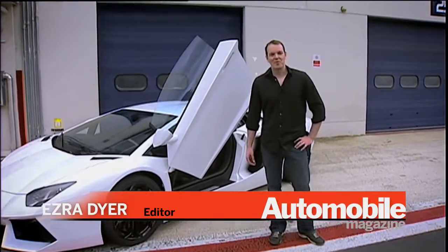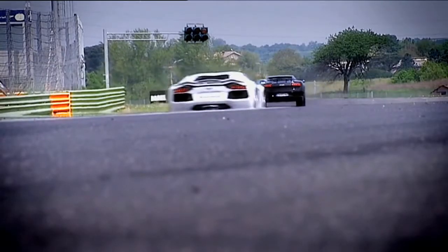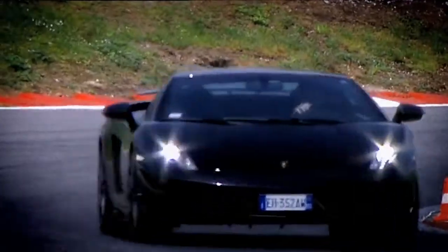I'm Ezra Dyer for Automobile Magazine, and we're here at the Vallelunga circuit outside Rome with the Aventador, which is Lamborghini's new flagship. Lamborghini brought a bunch of these cars here to let us try it in the environment where it really should be experienced, which is a track.